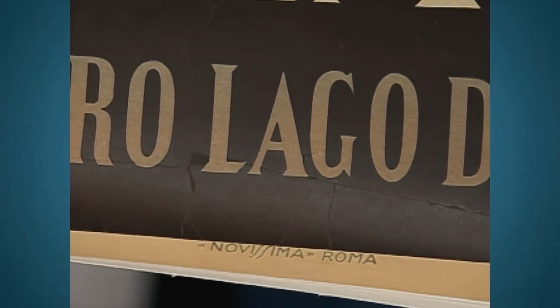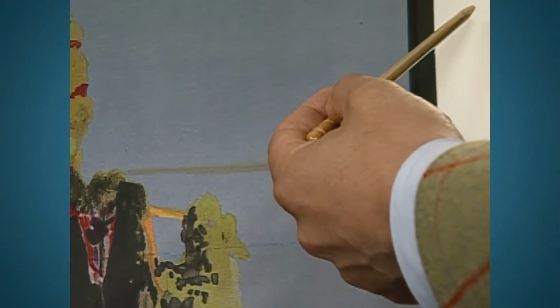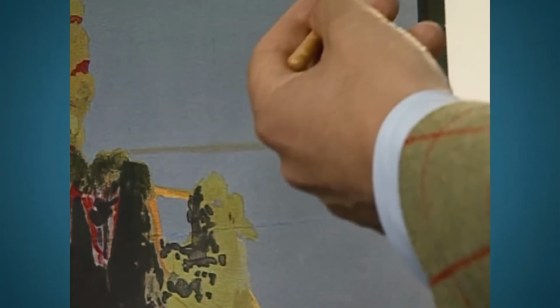In the linen mounting process, the linen is like canvas, and then the poster is mounted on an acid-free paper through a reversible process. Then, after mounting the posters, it can be repainted and filled.